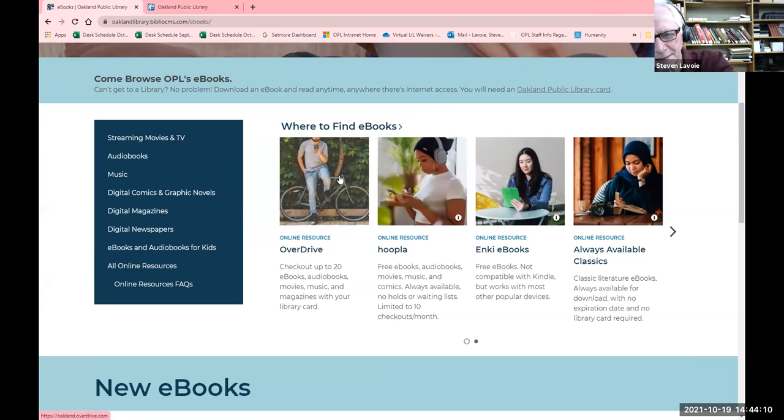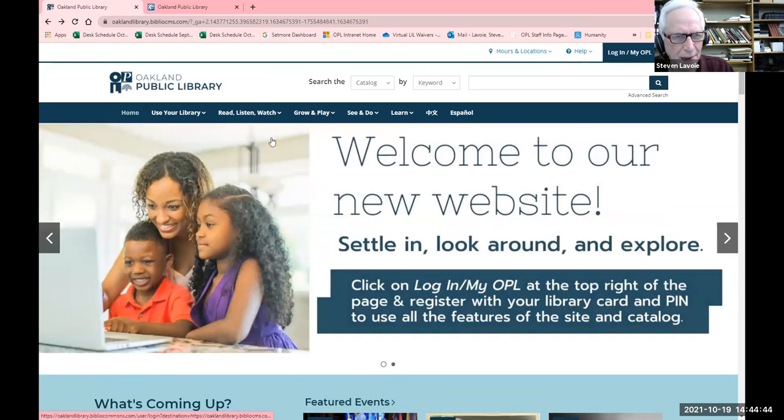Each one of these links shows you a different resource that provides ebooks. If you click on one of these, it'll take you to each one to show you how to use it. They vary in terms of complications, but it's valuable to spend a little bit of time here to learn how to do this, because the instructions are very clear, very accurate, and there's lots of good stuff here. So I strongly encourage you to go there and do that.